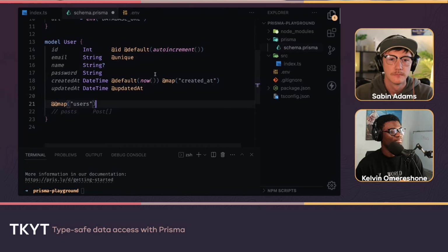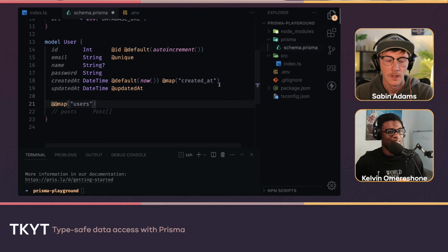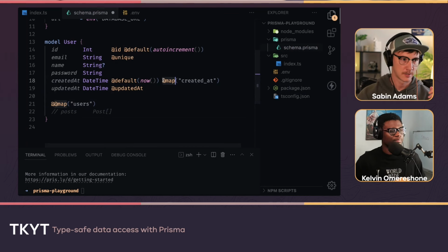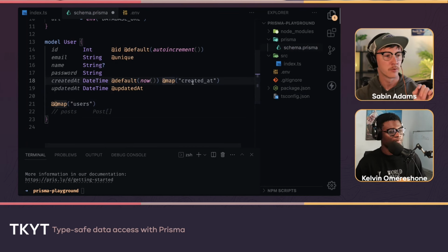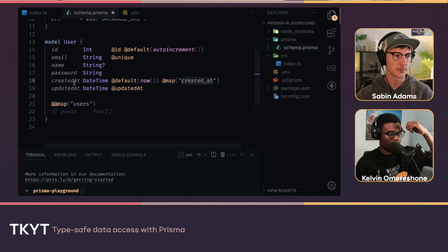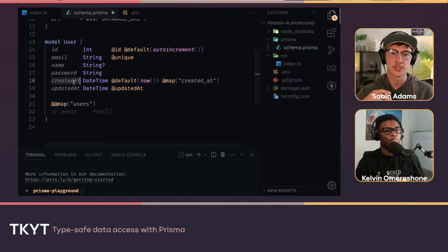So what is map really? Because I might be thinking @column, but now I'm saying @map. So what the map does is it's a mapping from what your database calls a piece of data to what the ORM calls your piece of data. Oh, I see. Like I said previously, what it's doing is it's mapping this created_at column in the database to the createdAt in the ORM. That way, if your team has different conventions on what they use in JavaScript than they do in SQL, you can still honor those conventions through the schema. Yeah, I love it.